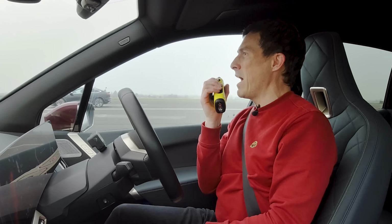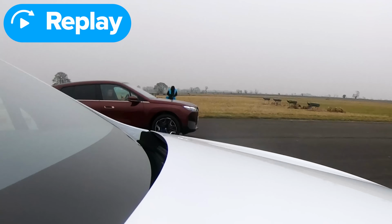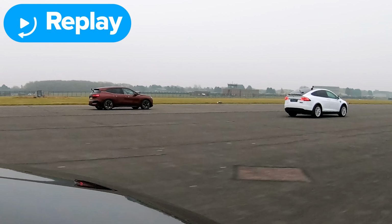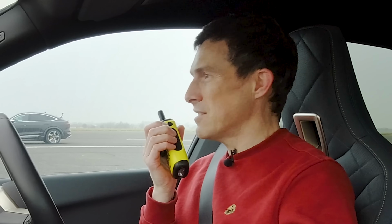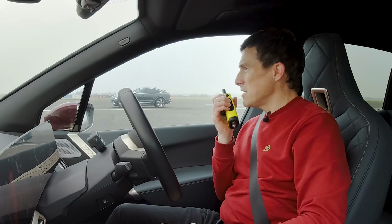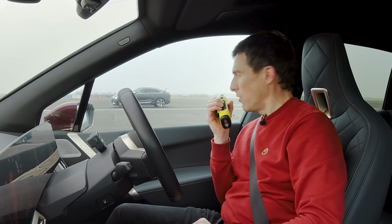So Tesla, wow, that was interesting. You took off just as quick as the Audi and I wasn't far behind, and then Tesla, you came past me. This was pretty good. 139 miles an hour. So Tesla's got the highest top speed. So these German cars are supposed to be good on the Autobahn. Actually, the Tesla will be better on the Autobahn.